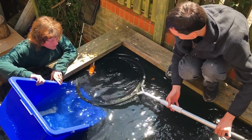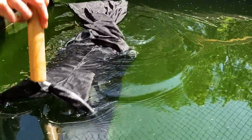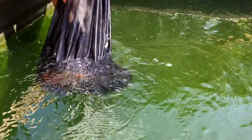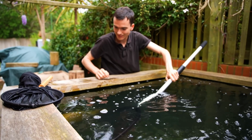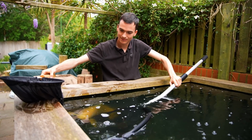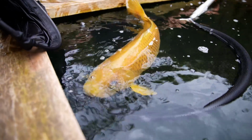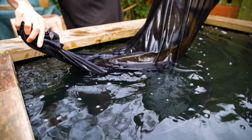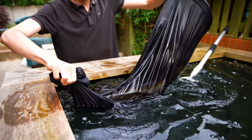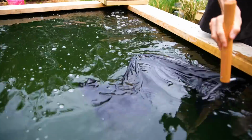Oh, there we go. What she's going into is a very green pond at the moment. Well, we've got her up on the surface now. Now I just got to get her scooped up in the sock. Oh, look at that. And she's going to be a heavy girl. Right, here we go.